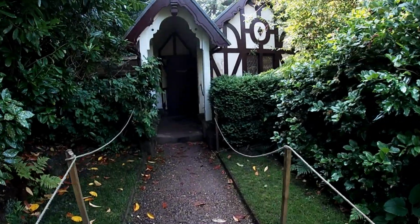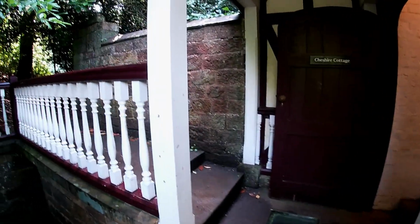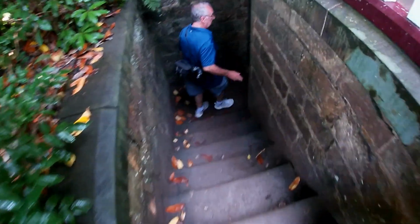Okay, I think this is the Cheshire Cottage. Look at that. We are due to go in now, or? It depends with that. Okay, we'll go there first. Oh, let's have a look at this. Oh, it's cold here. Oh, I saw that. Let's be careful. Oh, where are we?